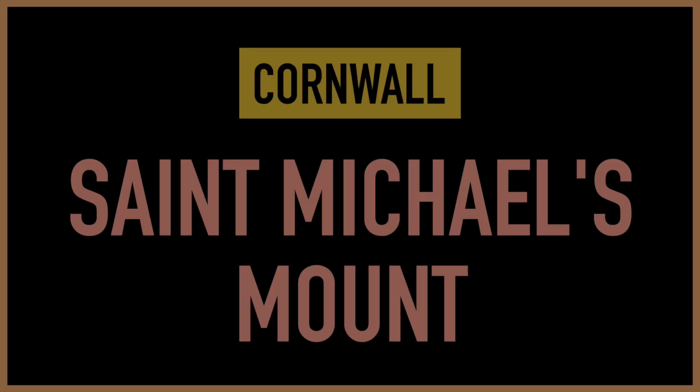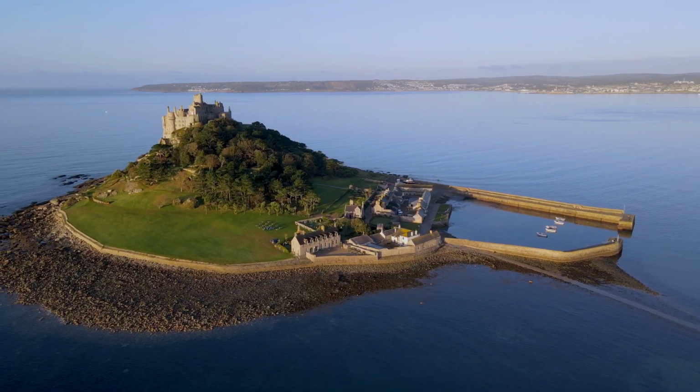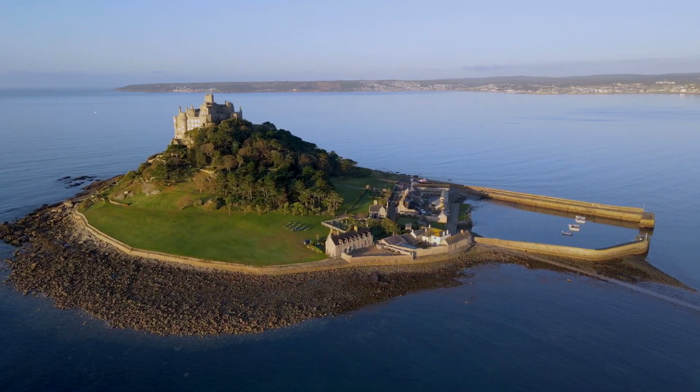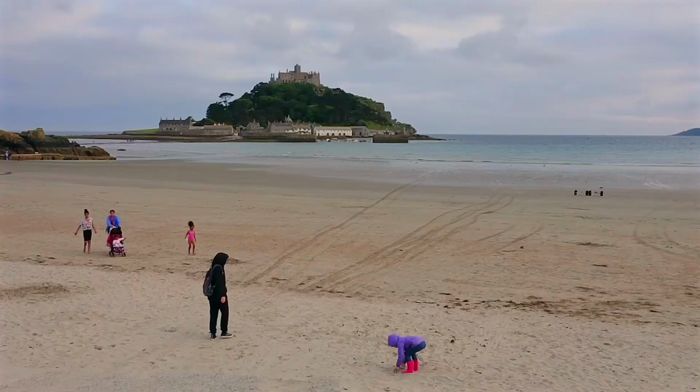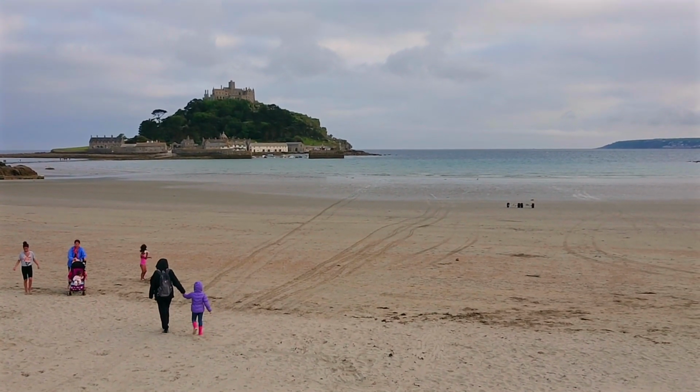Don't miss St. Michael's Mount while you are here. This tidal island is England's counterpart to Mont Saint Michel and is home to the St. Aubyn family castle, as well as a small fishing village. It can be accessed at low tide via a stone walkway or high tide via boat.